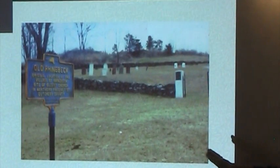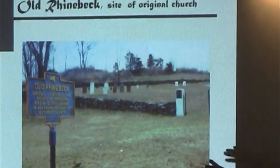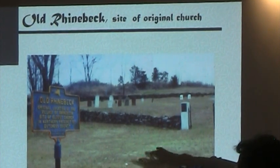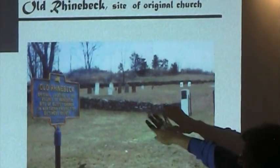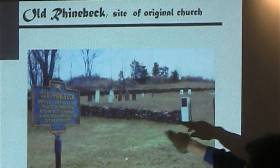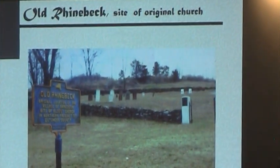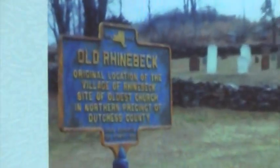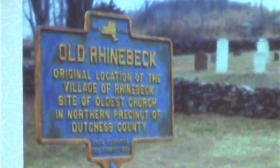Okay, this is the cemetery that we're speaking about. And the church would have been located somewhere in the front of this. And the cemetery has been now completely fenced and protected. And you can find some early Palatine graves in there.